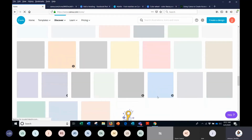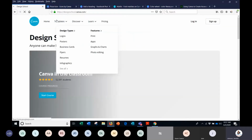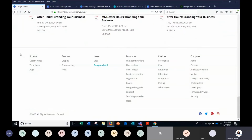Oh, come on. So one thing I don't like about Canva is that it's hard. Sometimes they frustrate. Okay, so for example, if you go to the design school, you scroll down to the bottom, it's going to have these resources right here. This doesn't pop up on all of the pages, that's why I linked to it on your handout, because I found that frustrating. You can get to the font combinations tool here, which is the one we talked about earlier, and then the color wheel tool. Those are the two that I like the most.